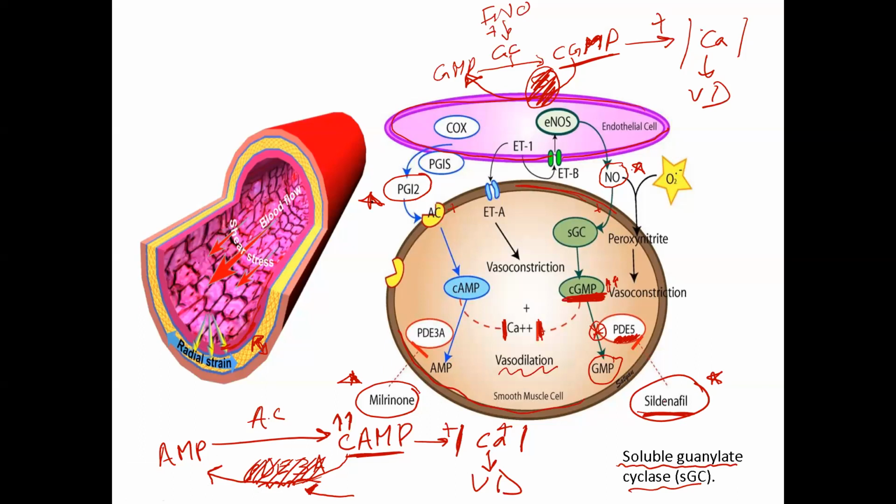Also, there is a strategy we're going to talk about later on: you might block endothelin 1. We said that when endothelin 1 stimulates the endothelin A receptors, that causes vasoconstriction. Targeting medication that blocks the endothelin might end up with a vasodilatation effect. Okay?